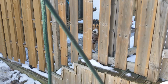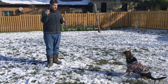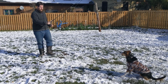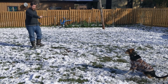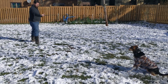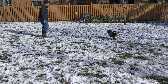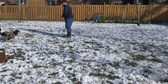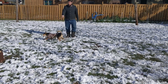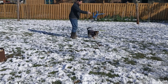Someone excited? Is it flirt pole time? Stay. Stay. So Zipper's not allowed to go get the flirt pole until we tell her it's okay. Something you want to watch, especially if you have large breed dogs, is that you're not doing 90-degree hairpin turns, because that's really hard on their joints.